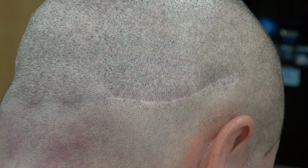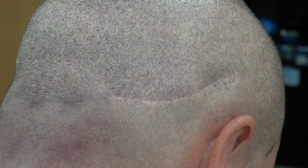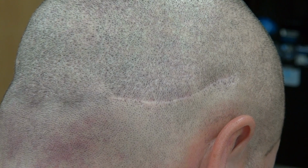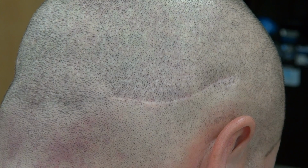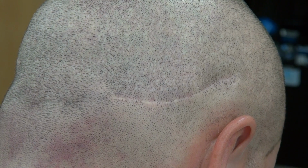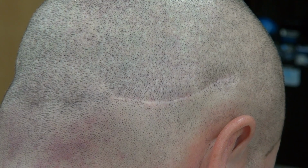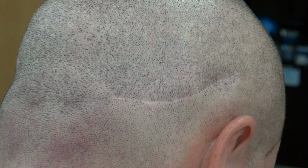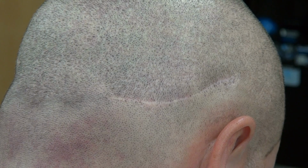On the other hand, the FUE is a more advanced technology and leaves tiny dots of scars scattered throughout the back like a mosaic pattern, allowing you to wear your hair shorter. This client has both methods, and he's an excellent client for us to demonstrate both the FUE and FUT. The benefit of the FUE is we don't open the scalp, we're just pulling one at a time. That leaves tiny dots of scar scattered throughout the back like a mosaic pattern, allowing you to wear your hair shorter. Number one. Number two, it's less invasive because we're not opening you up. That means less painful, less bleeding, less chance of infection, and you heal faster.